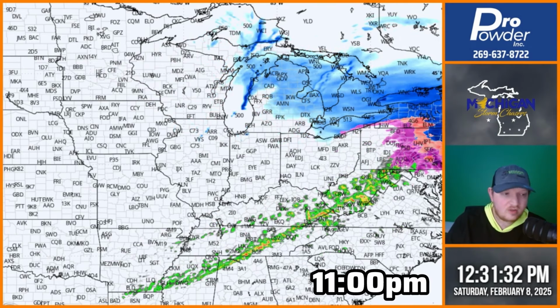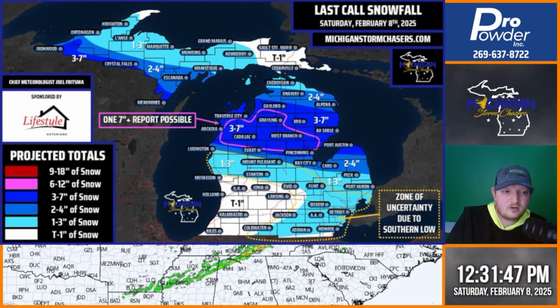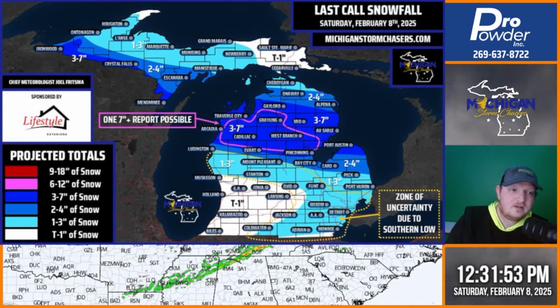When all is said and done, our snow forecast and ice forecast has not changed since yesterday. 1 to 3 inches in the southeast part of Michigan does look certain. Higher confidence has increased, so it's looking more certain. Further north, 2 to 4 and 3 to 7 up there for Mount Pleasant and points northward. Then obviously in the UP, further south and west, 2 to 4, 3 to 7 over there, 1 to 3 up there in the UP, like Munising, Marquette, and Houghton areas.